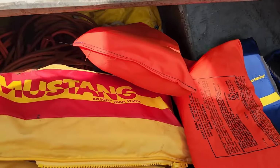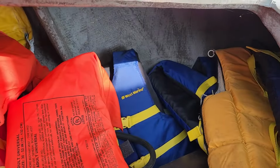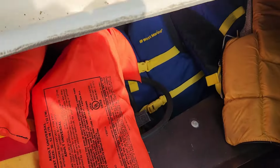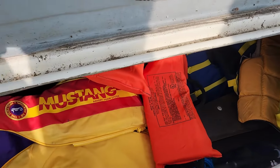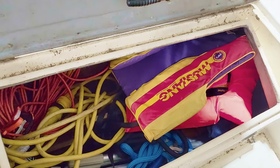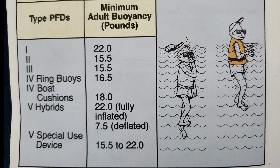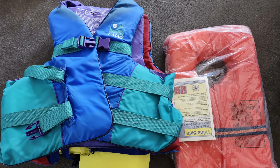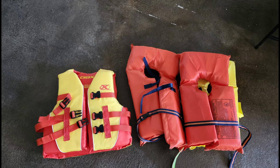For guests, there are 7 Type 3 vest-style personal flotation devices and 1 Type 2 horseshoe-style PFD on board Silverheels in the starboard cockpit locker. These are rated to provide 15.5 pounds of buoyancy. As our bodies are considered 95% buoyant in water, this amount of buoyancy serves most adults. I keep an additional 3 Type 3 vest style and 1 Type 2 horseshoe style and 4 children's vests at home in case of extra guests.